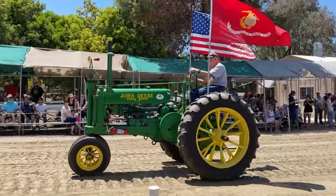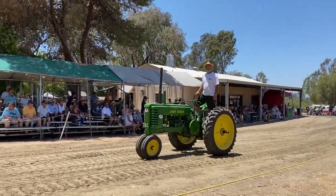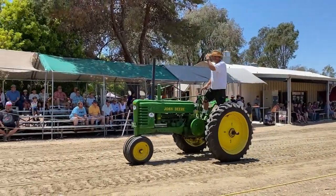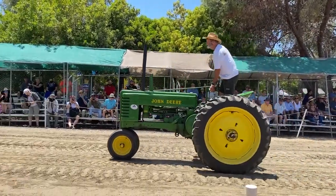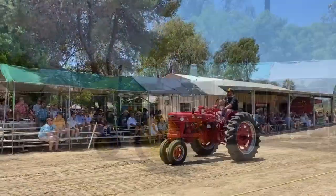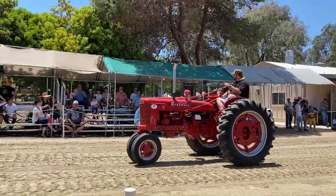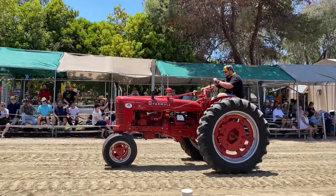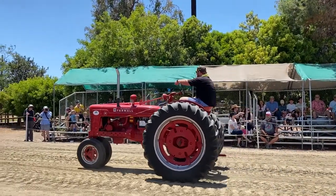Ken Barrett owns that machine. You can tell from the Semper Fi sticker on the side. Come visit them right behind the announcers later on. He'd be more than happy to show you the tractors. But you can adjust the wheels to different widths or different furrow widths, depending on what you're farming and how you set your farm up.